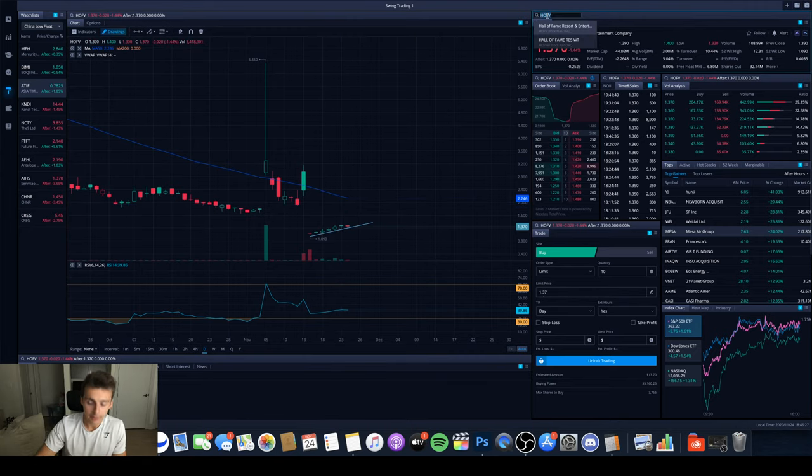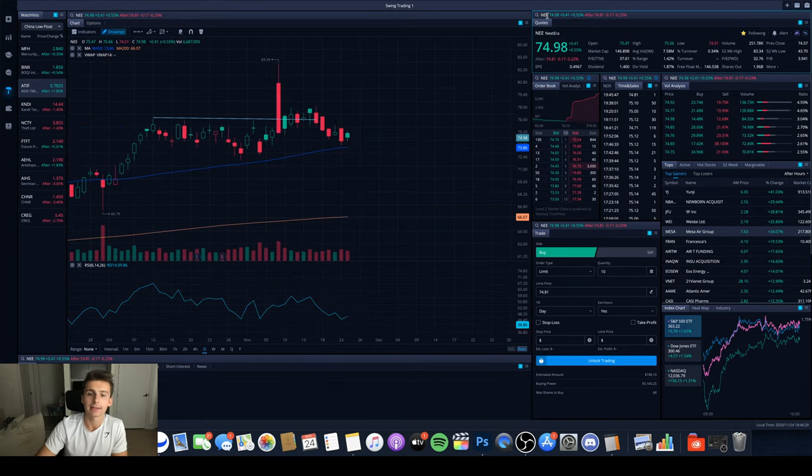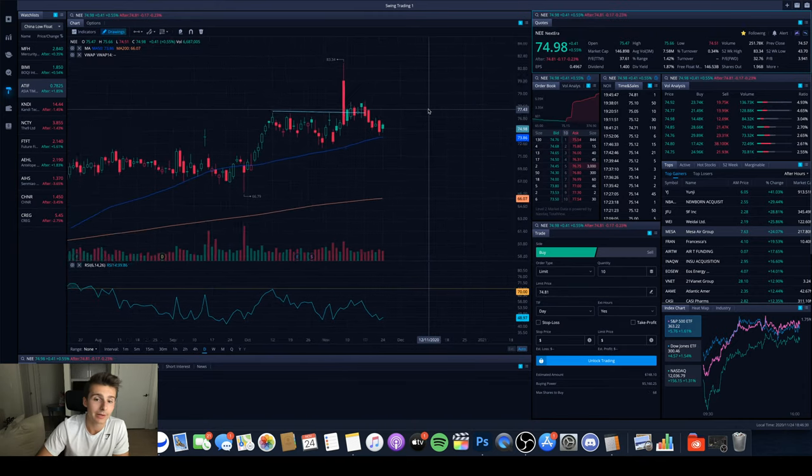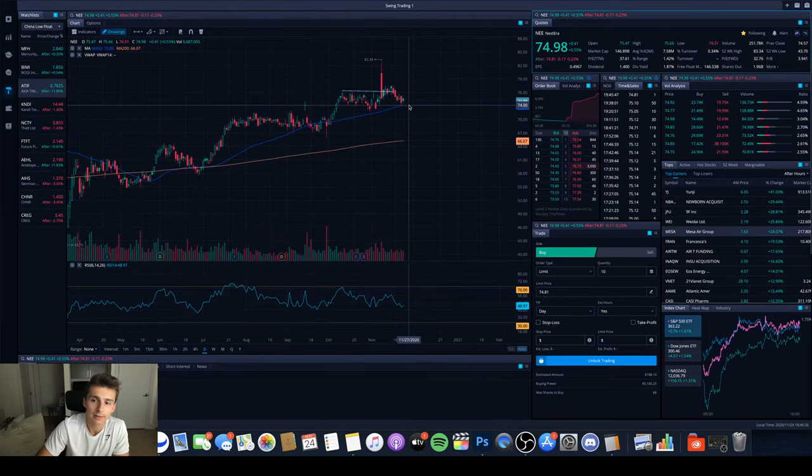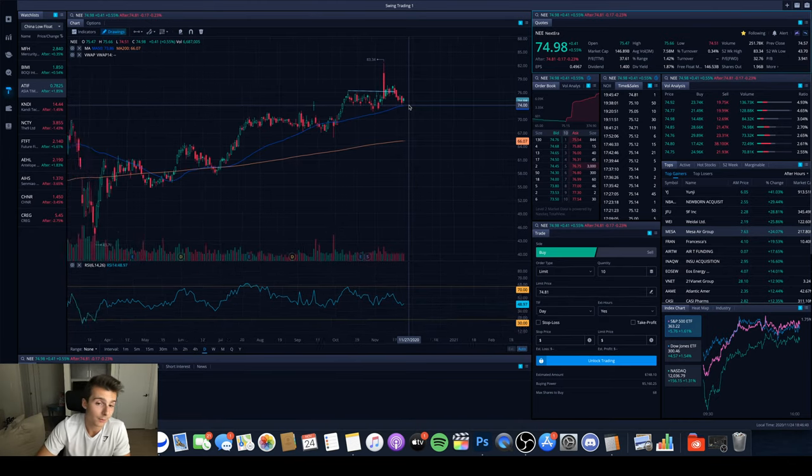NEE. I personally don't like IDX. I don't like that at all. So here's your 50 SMA bounce right here. So here's your support. $74 is your support. So I wouldn't want to see it drop below. It could, but I like this one for the long haul too.